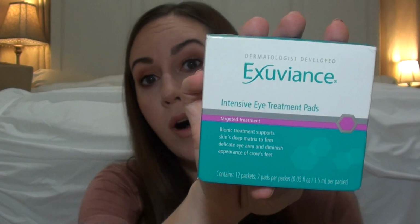Okay, first up is the Exuviance Intensive Eye Treatment Pads. This is 12 packets, so 12 uses. I don't know what the retail is on it. It was actually sent to me by the company a while ago. At first I was like, oh, these aren't that great because they're not one of those real hydrating gel cooling pads. They're just kind of like a sheet. So it's not as enjoyable and soothing. But these were so nice. I would use these and I could tell a difference every time after I wore them that my under eyes just looked, I don't know if firmer or just smoother. They really were good. Just a good treatment. Next time I get 20% off at Ulta, I'm going to pick up some more of these because they were so good.